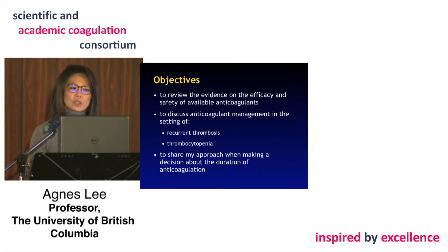I'm also going to discuss briefly anticoagulant management in the setting of recurrent thrombosis despite being on anticoagulation, and a little bit about what to do when patients develop thrombocytopenia when you do need to give them anticoagulant therapy. And finally, I'm going to share my approach in how I make a decision about the duration of anticoagulation, as this is definitely an area where we don't really have much evidence at all.